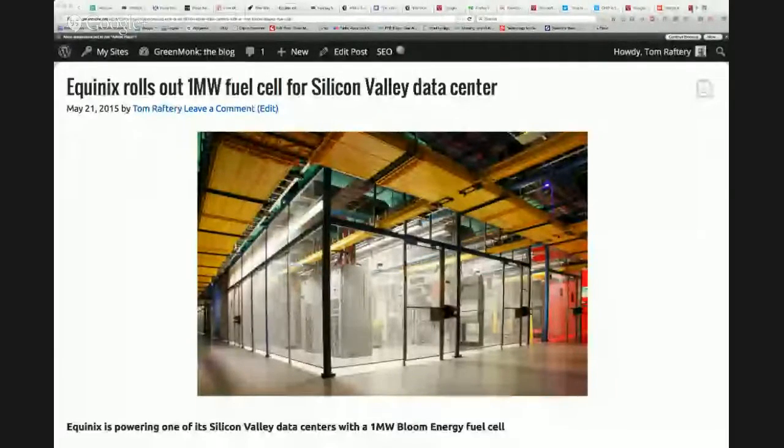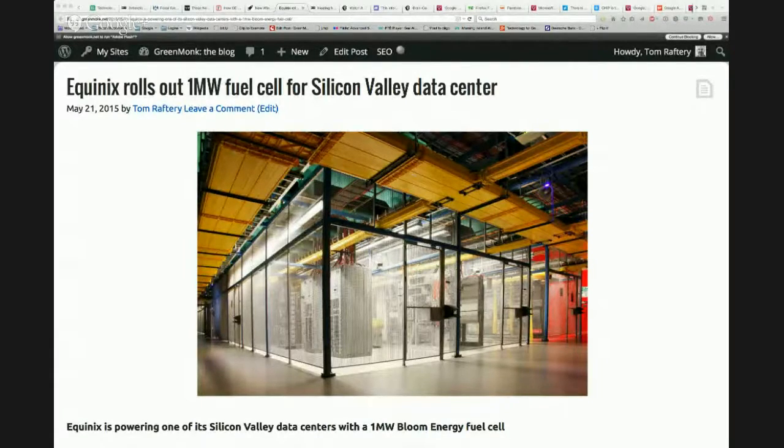Exactly. We're going to move away from wind energy now onto fuel cells. I saw this story during the week, and I talked to the guys in Equinix briefly about this. It's a story I published yesterday on Green Monk. Basically, Equinix are a data center company, but they do more than data center. They're kind of a net neutral exchange. I think they call themselves an international business exchange, an IBX.